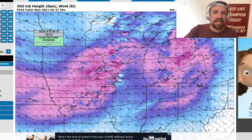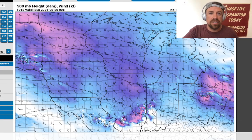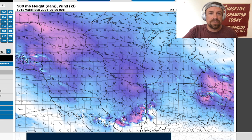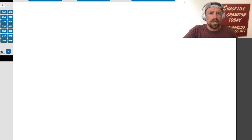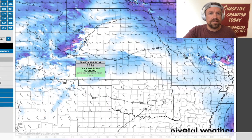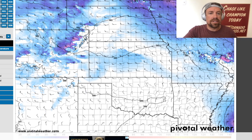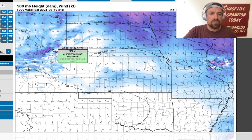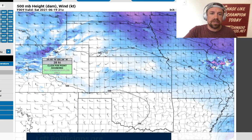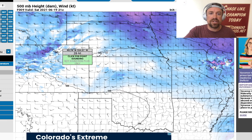So let's go back to looking at today, realizing we're definitely going to have to chase tomorrow. Eastern Iowa looks huge. So this is the setup today. This is at 500 here. We'll go back to 21Z. And this disturbance here, which is a really sharp jet streak, is going to propagate rapidly from about 3 to 7 p.m. across northeastern Colorado.